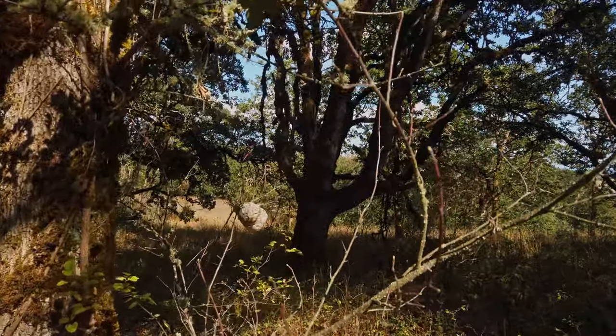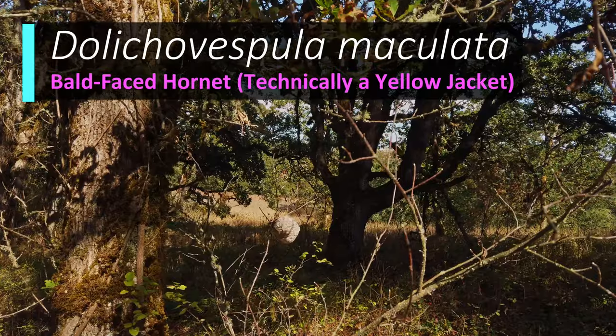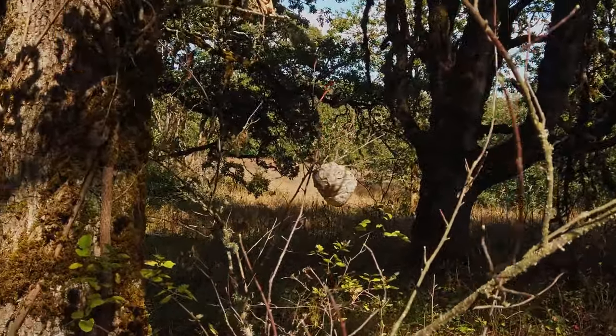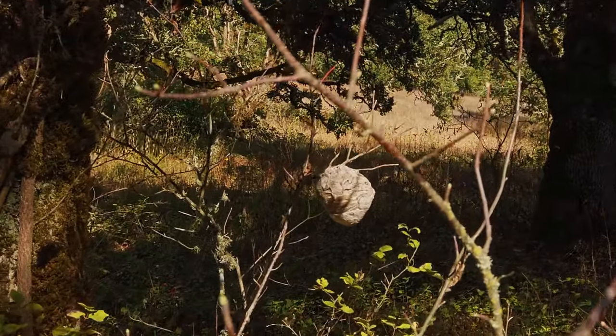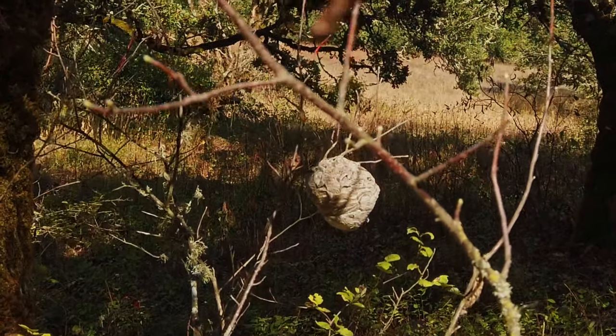We spot a hornet nest off the trail. Unsure if it's active or not, caution is appropriate. We can clearly see it's being used, so we dare not go any further. Time to continue on, back to the trail.